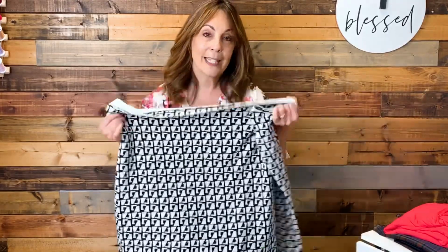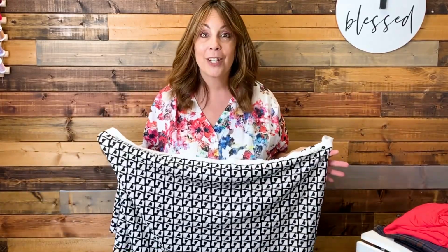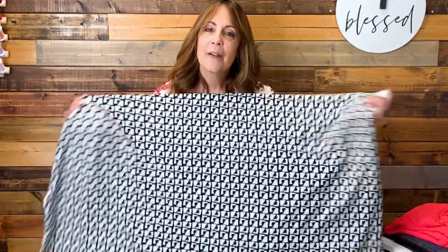The next one that came in that bundle is a Liverpool knit, and it's a black and white. I love black and white. I'm not crazy about Liverpool knits, so I'm not sure what I'm going to do with this. I would love to hear some suggestions in the comments below. What type of patterns have you sewn that work really well for a Liverpool knit?